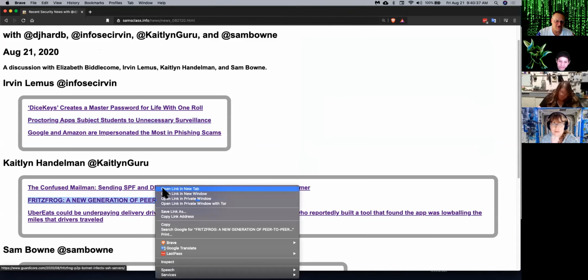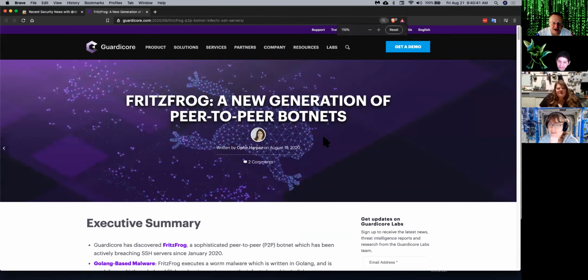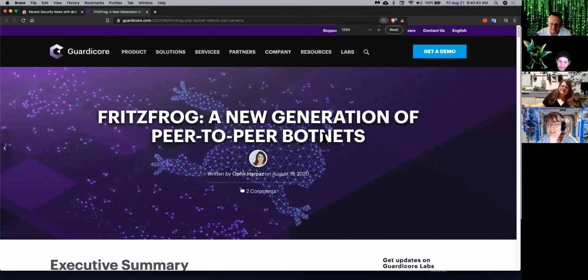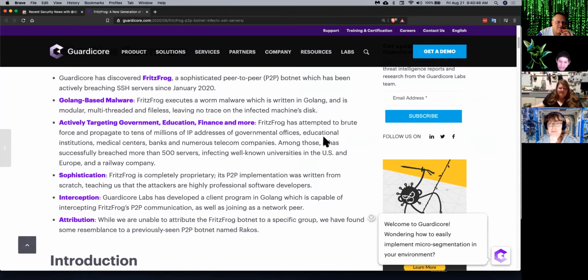So Fritz Frog. Oh, I think I heard about this. I didn't hear the name. The peer-to-peer botnet. Right. So there's a new peer-to-peer botnet, and they're getting very advanced. In particular, this one goes from SSH to SSH, and Golang. Yeah, it's written in Golang. It's multi-threaded, and it's fileless.